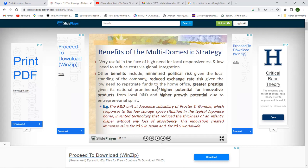An R&D unit, a Japanese subsidiary of Procter & Gamble, responding to the limited space situation in the typical Japanese home, invented technology that reduced the thickness of an infant diaper without any loss of absorbency. The innovation created immense value for P&G in Japan and for P&G worldwide.